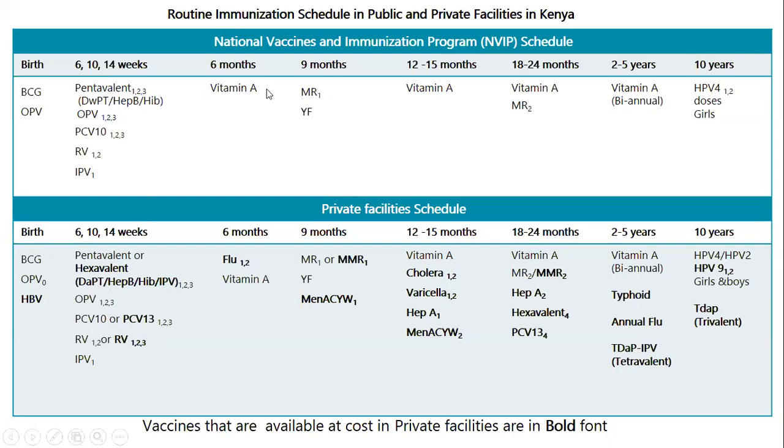So at 6 months in the public sector, we give vitamin A only, and then in the private sector, the flu vaccine, which they can give in two doses. It can be given within the year. So we have the flu vaccine available. At 9 months, we have the MR, the measles rubella vaccine, being available, and yellow fever in some selected counties. In the private sector, they also have the MR, measles and rubella vaccine, or they also have the MMR, which is the measles, mumps, and rubella vaccine.